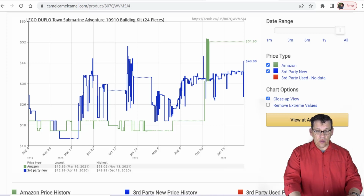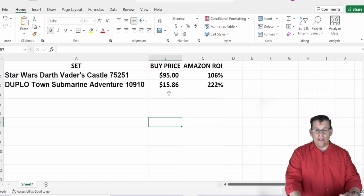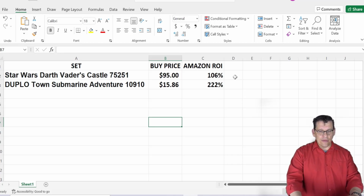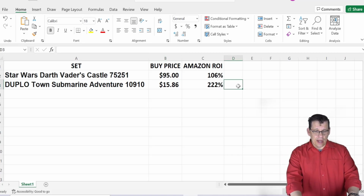So when you go to the Excel, you can clearly see, and I put the price point down at $95. I highly doubt anybody got that set under $100, but I'm trying to be nice here. And then this is the price that on average I purchased most of them at. And you can see the Duplo Town Submarine Adventure just blows Darth Vader's Castle away. I know some people that have Darth Vader's Castle, so I do hope it does go up. So I'm very happy for my hunch to buy the Submarine Adventure, and I am very happy that I did not touch the Darth Vader's Castle.